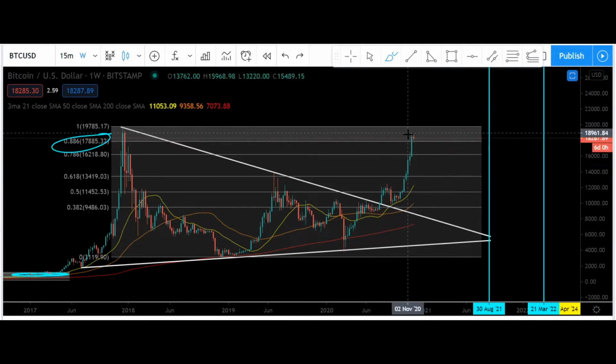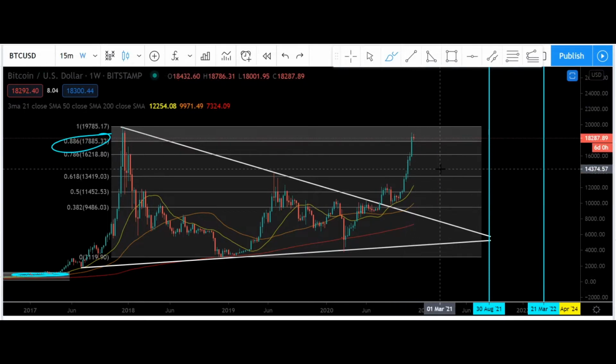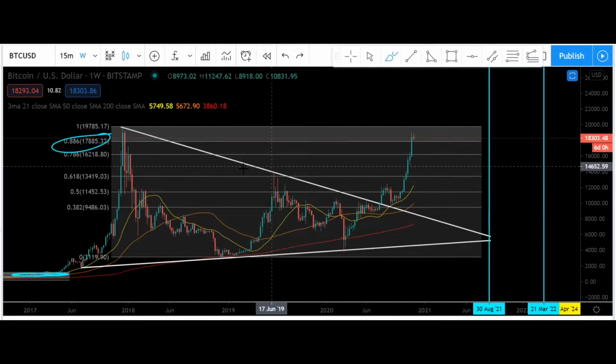But if we close this doji candle, one of two things will happen, right? Either we're going to absolutely take off like this is one massive bull flag, you guys, or we are going to break down below this Fibonacci line, below the wicks of this candle, and then possibly get a retracement down to somewhere in the 13 to 14K region.